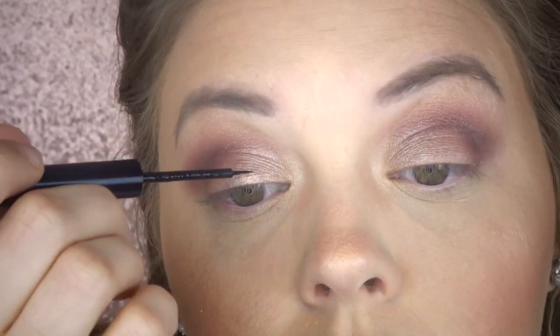Okay, so I love winged liner. I love how it looks, but I'm not gonna do that. I didn't want to do anything, sorry I'm touching the camera, I didn't want to do anything real trendy or that I could regret in 30 years. So I'm just gonna do a pretty thick line on my upper lash line. I'll zoom you in so you can see. I actually need to be a little closer, so I'm going to use a little compact.